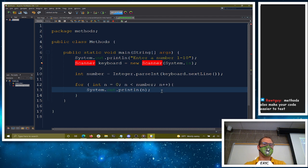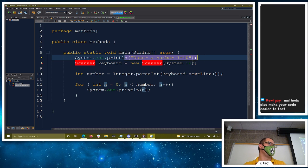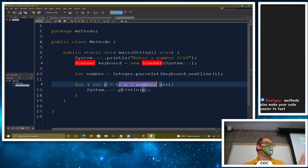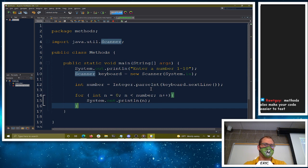So we're going to count up from this number, up to whatever they give us. So they give us 1, we'll print 0, because 1 is not less than 1. Again, depending on what you want. If you want to start at 1 and go equal to 1, sure. If you want to start at zero, whatever we want to do for our loop here. I'm going to add our import for Scanner, and let's make sure it works before we try anything else.